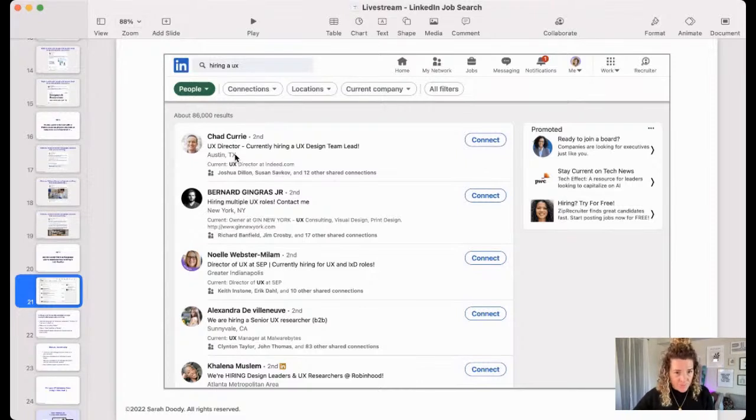The first person, they are the UX director at Indeed.com, and Chad's LinkedIn headline says UX director, currently hiring a UX design team lead. Next person, Bernard. Bernard's headline says hiring multiple UX roles, contact me. Next one, Noel, director of UX at SEP, currently hiring for UX and IXD roles. Next one, Alexandra, we're hiring a senior UX researcher B2B.